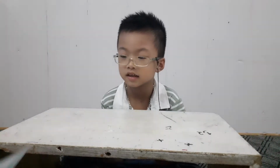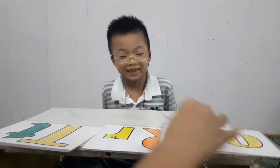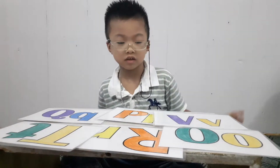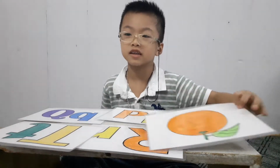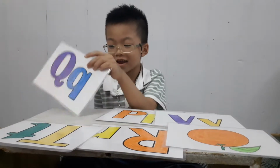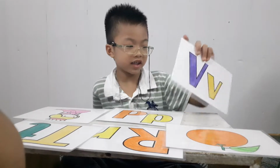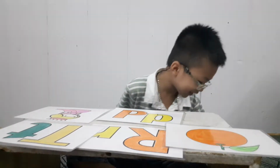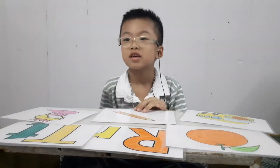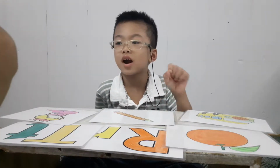And another picture about letters for you. Look at the picture and point for me. Where is letter O? O. Orange. Very good. Where is letter Q? Q. Queen. Very good. And where is letter V? V is van. Where is letter P? P. Pencil. What can you do with a pencil? I can write. Very good.